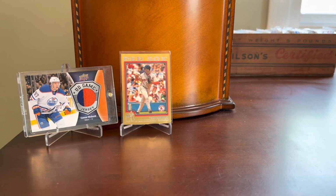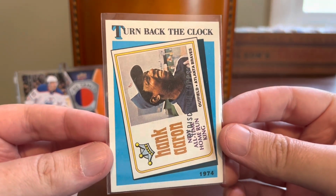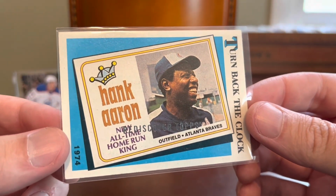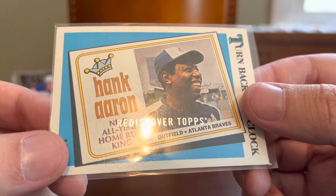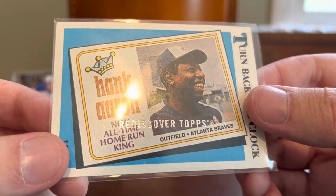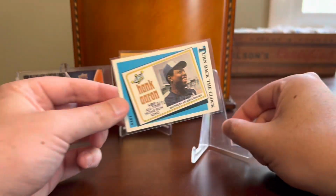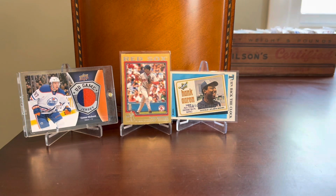Well, I found one recently that is the 1989 Topps Turn Back the Clock, featuring the Hank Aaron Home Run King card, originally from 1974, 15 years later on the Turn Back the Clock from '89. And it's stamped, as you can see here, with a silver Rediscover Topps buyback stamp. So an awesome buyback there that I will evaluate for inclusion in my buyback Franken set, which is a binder of cards numbered 1 through 792. That's nothing but buybacks from all different years.